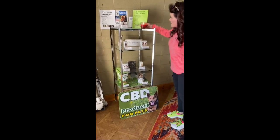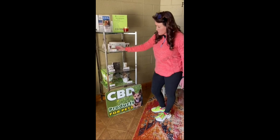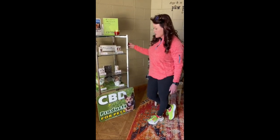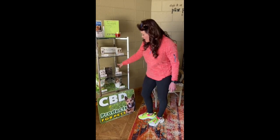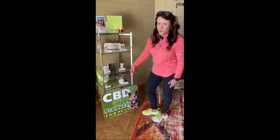So we recently just started carrying these CBD products. It's a company called Full Spectrum. This is actually one of our clients that we groom and board for, and this is a business that they just invested in. So we don't keep a lot on hand. We carry the large, medium, and small dog, and the cat CBD drops, just an oral drop. And we also have the edible treats that they have.